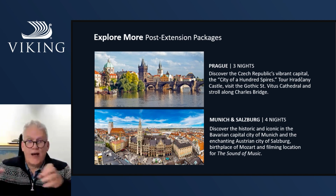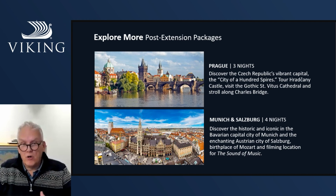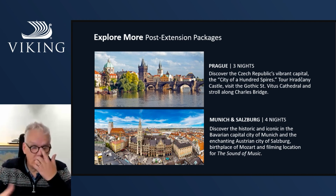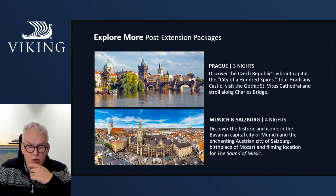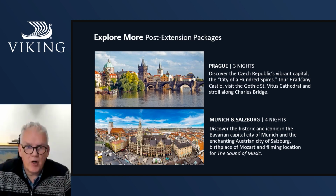You get escorted throughout your stay in Salzburg and your stay in Munich, those are fully escorted. You have someone with you all the way. It has a lot of ingredients, if you will. All the touring is included. In Prague, you have a little bit more free time. You create your own day with the assistance of a local host. Whereas the Munich to Salzburg is more of a guided part, the guiding just continues. You have a Viking person with you all day long.